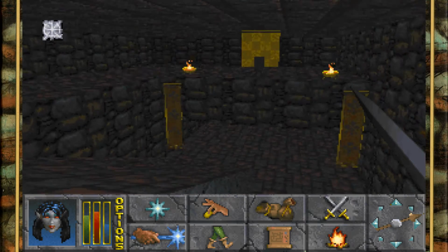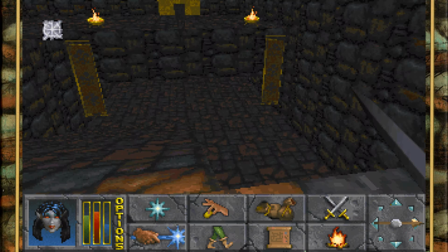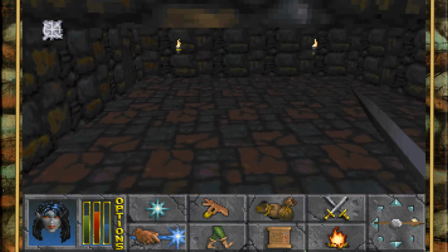Dang, I am now kind of torn. I'm actually going to save this as iffy, because I'm not sure if I want to continue with this. Iffy! All right, there we go. I completely spelled that wrong.